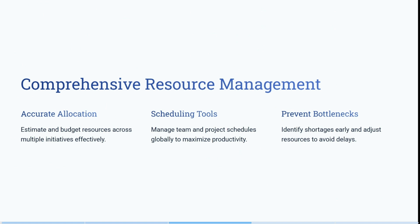You get accurate allocation. Their comprehensive resource management system estimates and budgets resources across multiple initiatives effectively. Manage your teams and project schedules globally to maximize productivity. And ideally, it identifies shortages early and adjusts resources to avoid any delays.